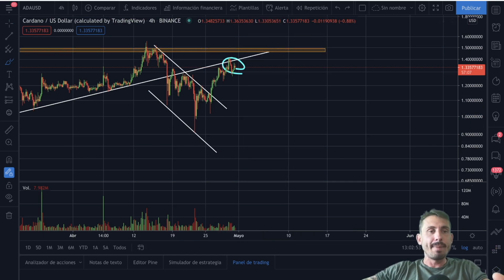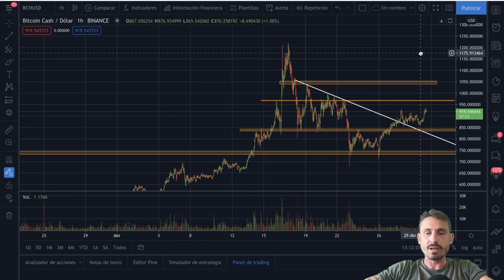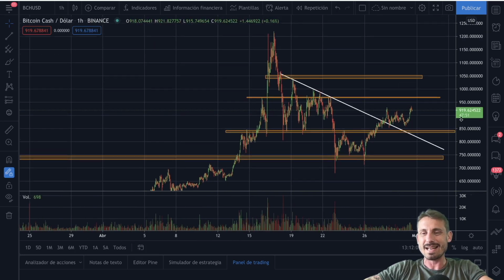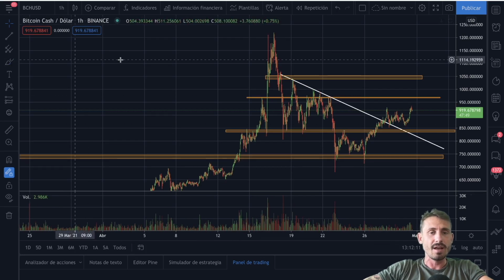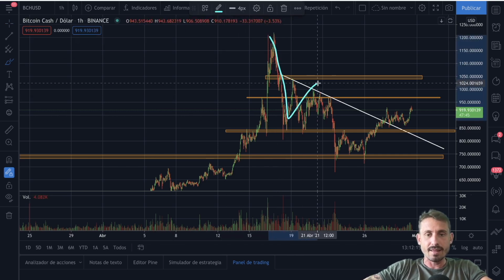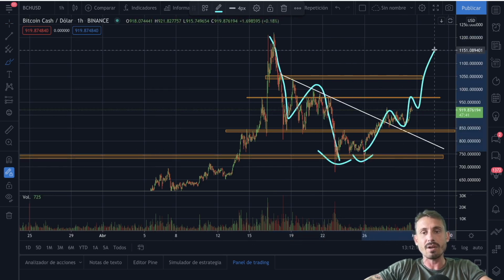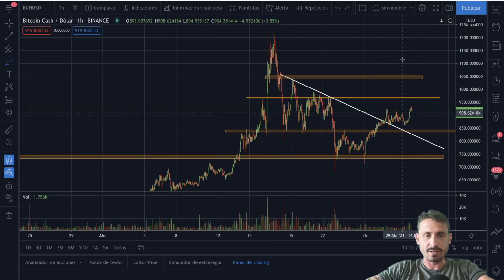Let's take a look at Bitcoin Cash. Right, zooming in here for the Bitcoin Cash price on the 1 hourly chart, we can see that it is looking very bullish in my opinion. This for me is a clear ABC correction. We got the A and then the B and then the C correction, creating a double bottom pattern, and now we are ready to blast off to the upside.